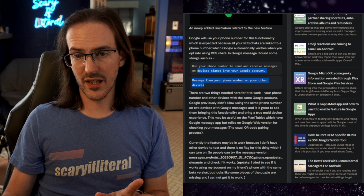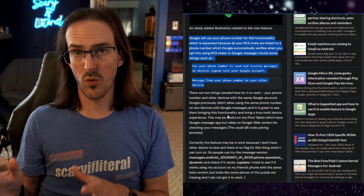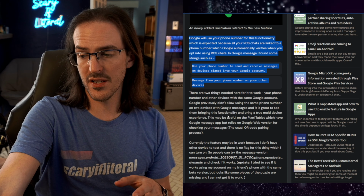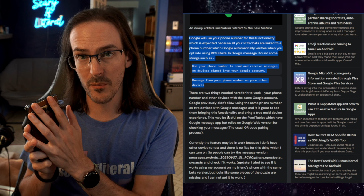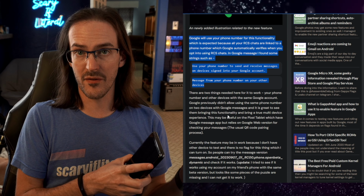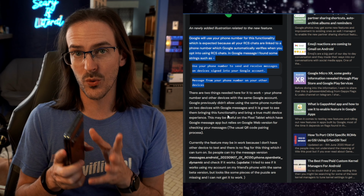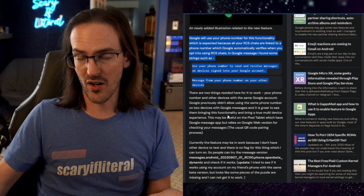As they dug in, what they found is that they appear to be readying the ability to not just scan a QR code, but to simply log into your Google account. So let's say your primary phone is here in your hand and it has your phone number on it, and that phone number is associated with your Google account. You grab a secondary device, open up Google Messages, and you can simply log in with your Google account, and there are all of your text messages and RCS messages.